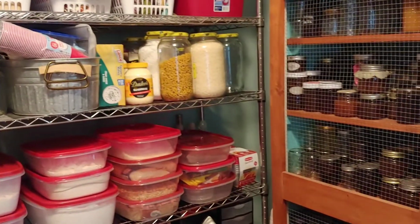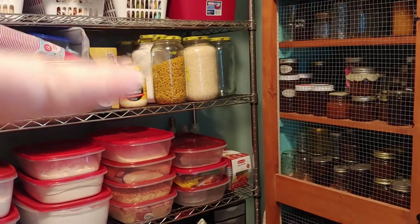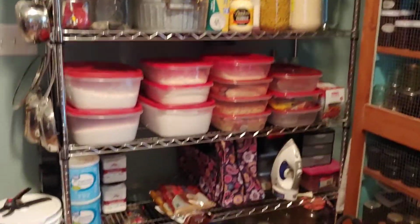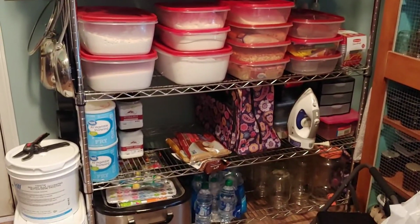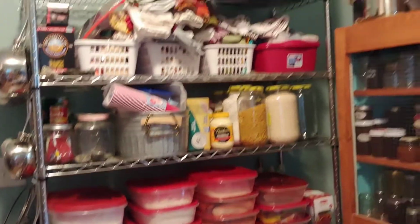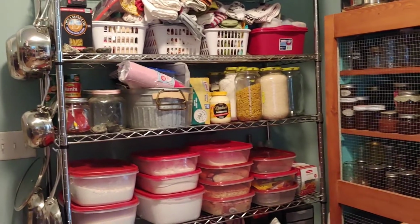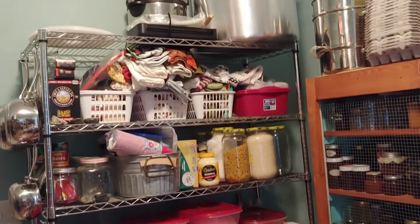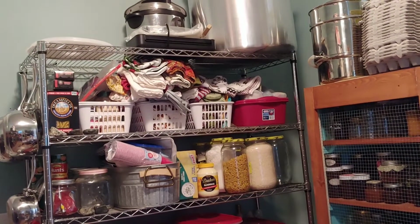I also have some stuff stored in the jars. Where are they? They're right there. So I just tried to put light things together so that it's neater and looks more organized. Now, I've still got to get my stuff from the haul done today, but before I do that, I have got to tackle that.